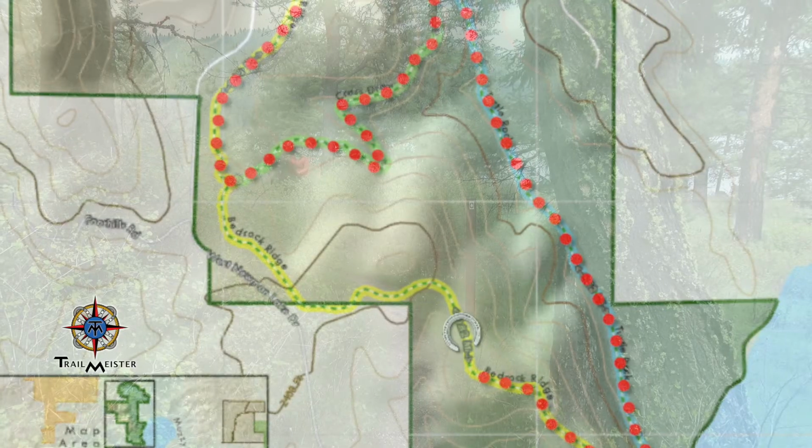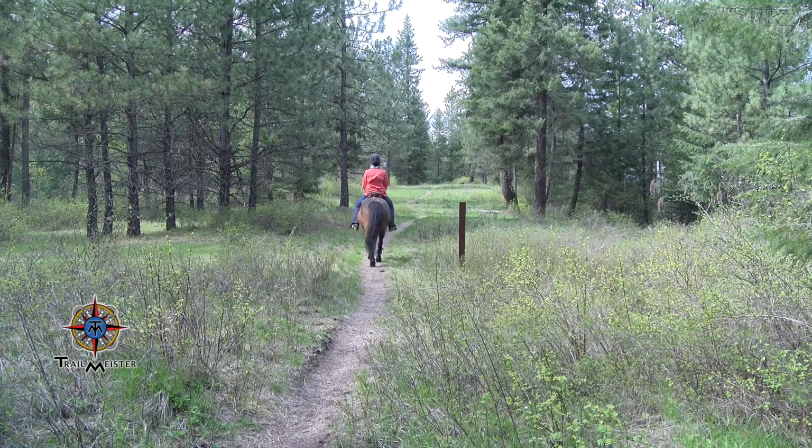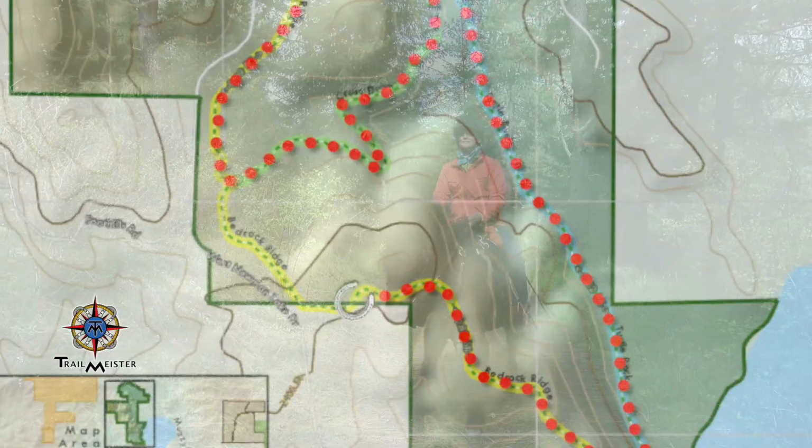As you complete the loop on the way back to the parking area, you'll notice not only the well-signed trails, but also the continued viewpoints along the way.